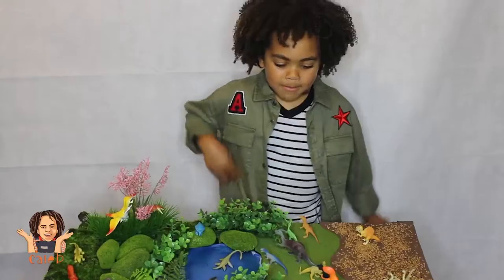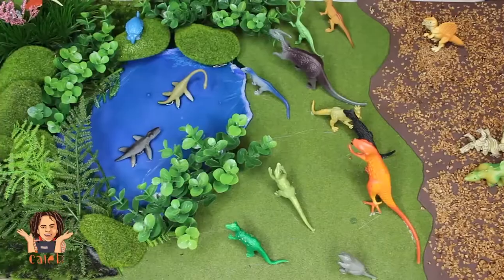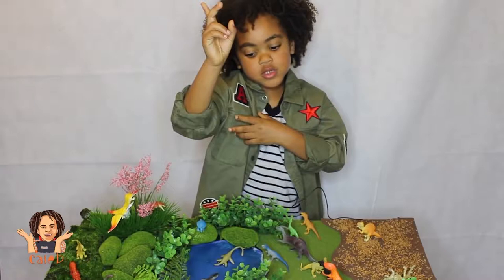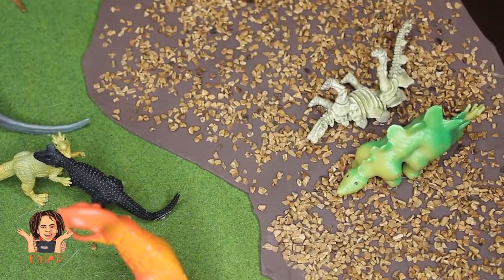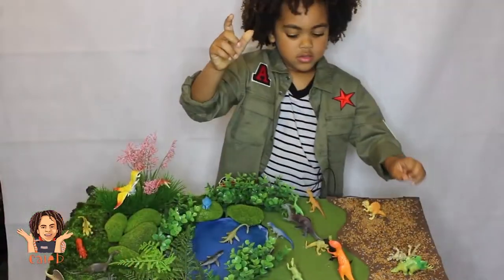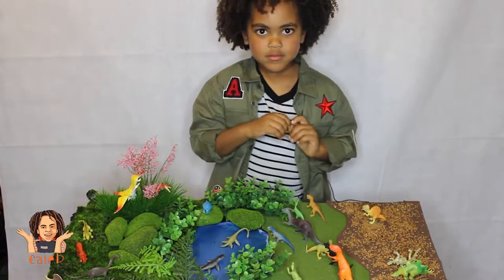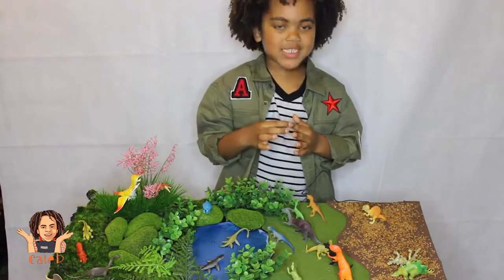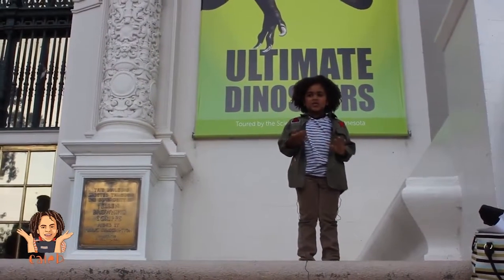Caleb Curls! My project here, this is a dinosaur. They're all in different countries and different worlds. And there's one more thing. These are what dinosaurs look like in their bones. What are the bones called? Fossils. And where else do you see fossils? At museums.